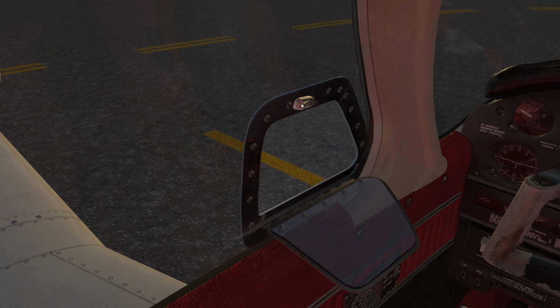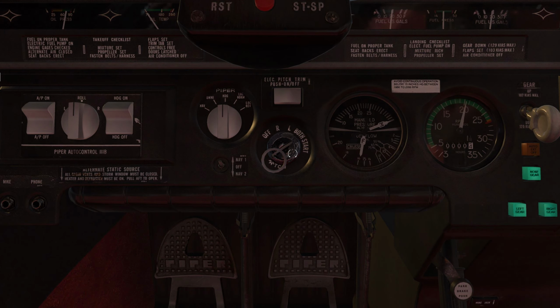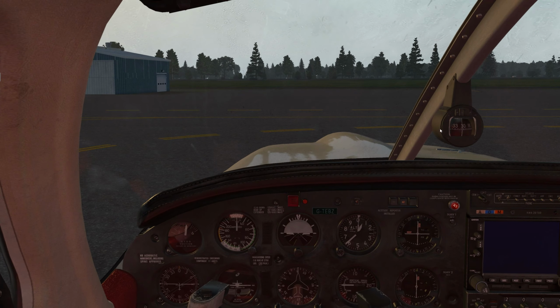Clear prop. And here we go. You just flick it and go. People complain it's too easy to start this, but we're not gonna have that argument. This is a simulator. We get what the simulator throws at us. Sync the gyros. Let's see if they move. Watch this guy right here. Boom. See, sync the gyros, just like you would in real life.